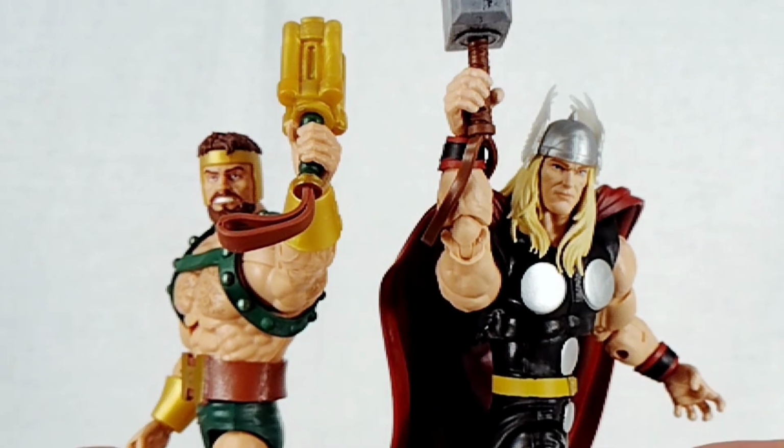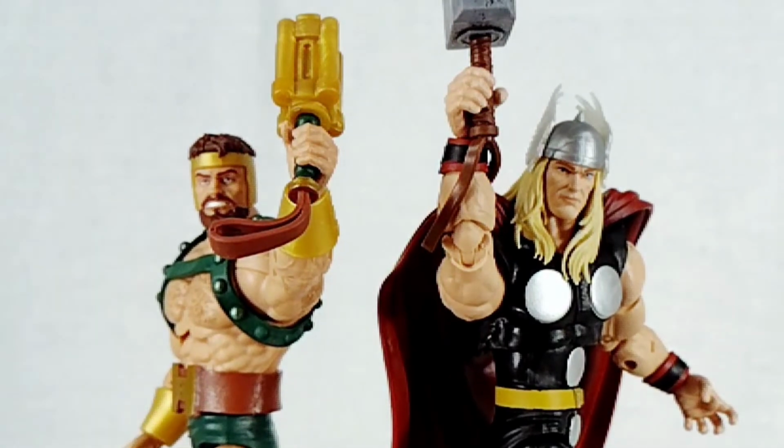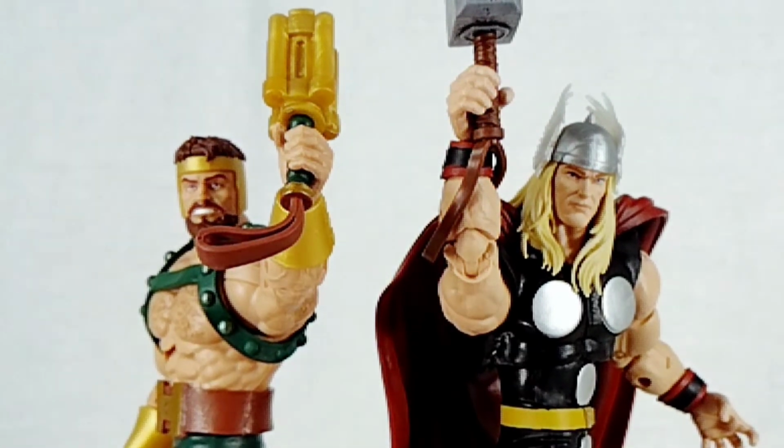I'm more excited about these boys than I am about Revelation, and these boys were definitely worth the wait, they were definitely worth getting. And I have some more that we might be able to take a look at that are going to go in with this display.